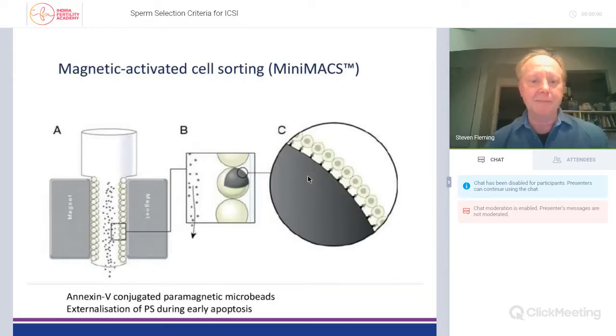Now, what about other more sophisticated methods? This is a method I'm sure you're familiar with in India, magnetic activated cell sorting, or MACS. These employ so-called mini-MACS columns, and these columns have paramagnetic microbeads inside of the column, and conjugated to those microbeads is annexin V. And annexin V will bind to phosphatidylserine, and phosphatidylserine is externalized during the very early stages of apoptosis. So this is a way of removing sperm that are starting to undergo apoptosis from the semen sample as it passes through the column. However, of course, you still have sperm within the seminal plasma that passes through the column, so you're still obliged to do density gradient centrifugation.